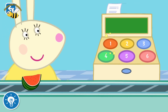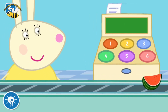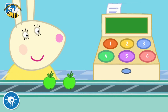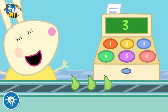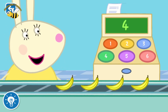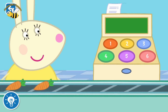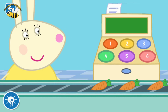Count the number of items on the conveyor belt and tap 1 watermelon. How many apples can you see? 2 apples. How many pears can you see? 3 pears. How many bananas can you see? 4 bananas. How many carrots can you see? 5 carrots.